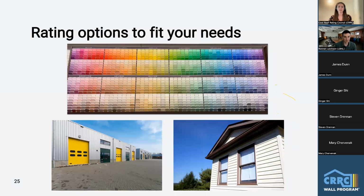So earlier, I briefly mentioned the color family program. This is a rating option that allows manufacturers to group products that are from the same product line and are very similar in color under a single rating. Color family ratings are available for architectural coating and factory coated metal products, and they're really designed to help streamline the rating process for those types of materials that offer a very wide array of colors.